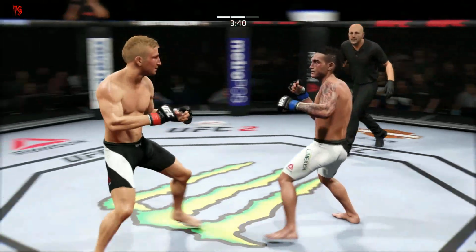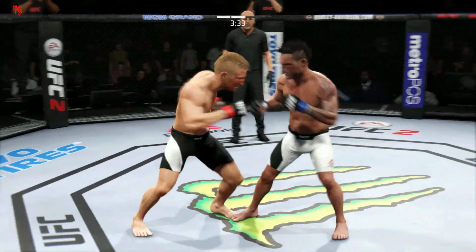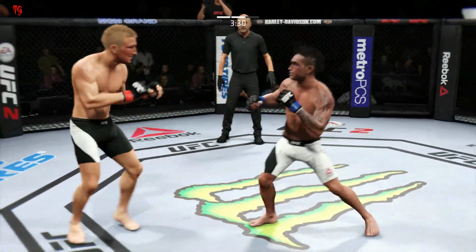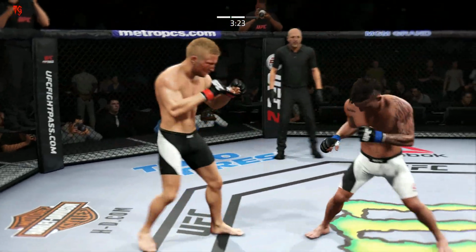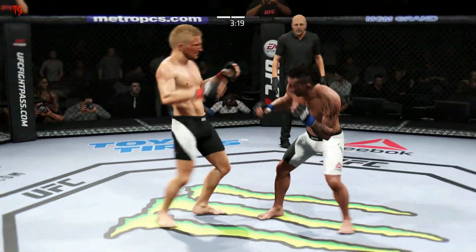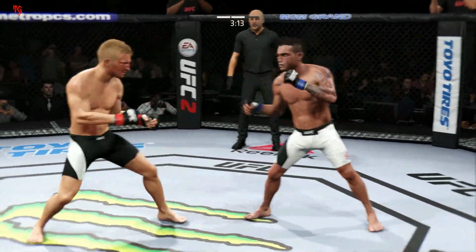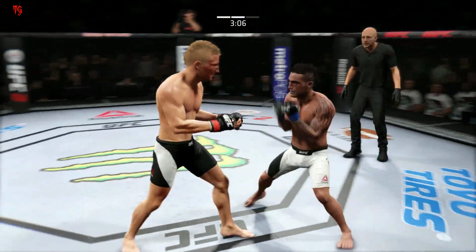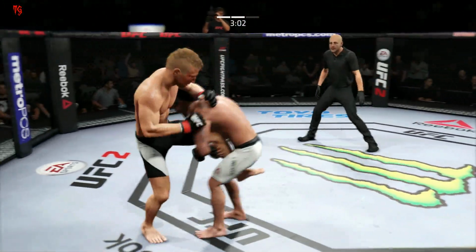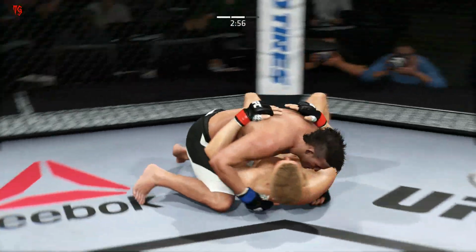Looking for the head kick, but it was blocked. Oh, that's power in that hook. He hurt him with that big hook. Combination. Oh, he missed that kick. High kick! He hurt him! Solid right hand. Head kick. Great head kick. Yeah, oh, what a big suplex.